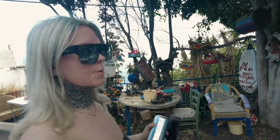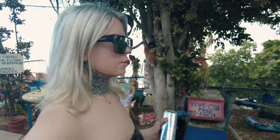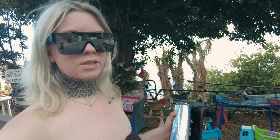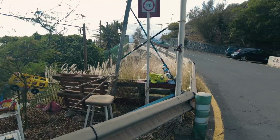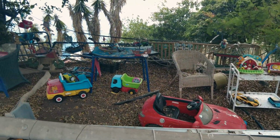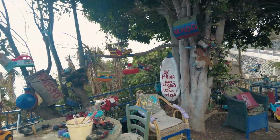So we're just on our way to those painted streets, and we've come across what looks to be like a car boot sale, but it's not. They've literally decorated the side of the street with loads and loads of kids' toys. Well, it's an art display. Yeah, it's pretty cool. Very unusual. There's all sorts of madness in this town.